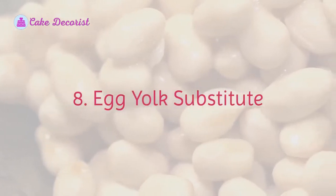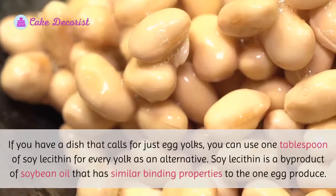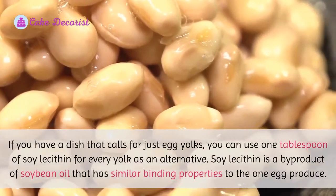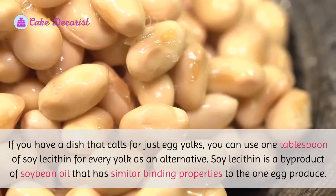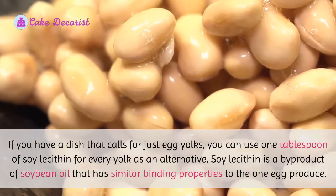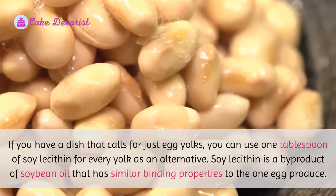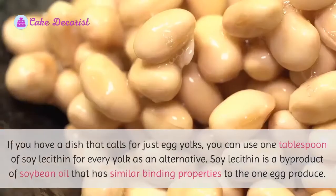8. Egg yolk substitute. If you have a dish that calls for just egg yolks, you can use 1 tablespoon of soy lecithin for every yolk as an alternative. Soy lecithin is a byproduct of soybean oil that has similar binding properties to the egg yolk.